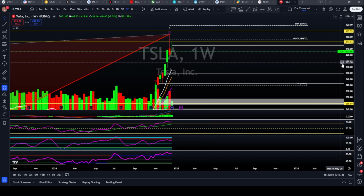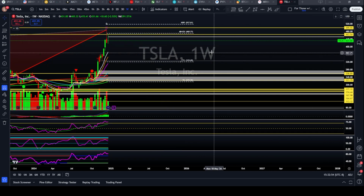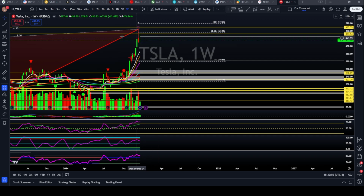If we jump over to the weekly, we do have a harmonic pattern. This is an ABCD pattern on the weekly, where you can see 2 weekly closes below the ABCD target there at 469.77. Obviously, you had this doji candle closing off of this most recent week, potentially signaling that a reversal is coming, maybe a consolidation. Who knows? We still have to wait and see.